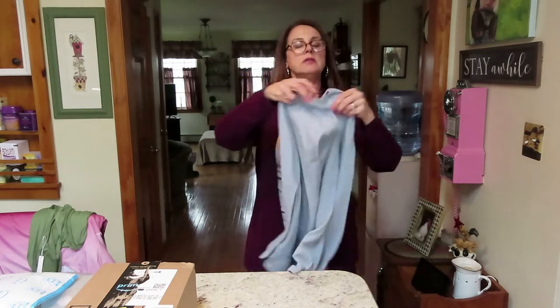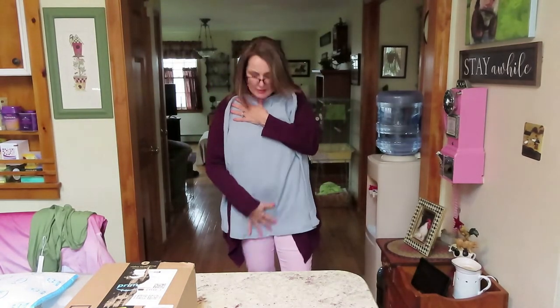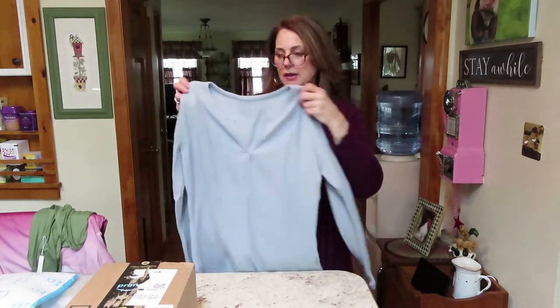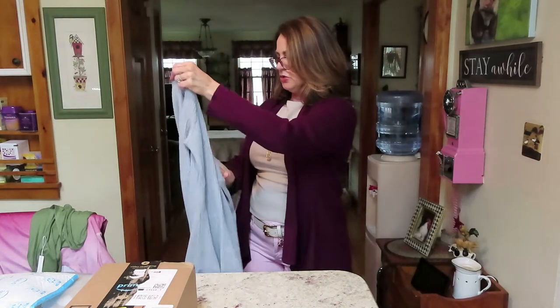So you can wear this alone or with something underneath, like a little lace cami or something like that. Again, it comes down nice. I don't know how long it'll be in the back, but definitely I am very happy with the quality of these three shirts. Very happy with them.